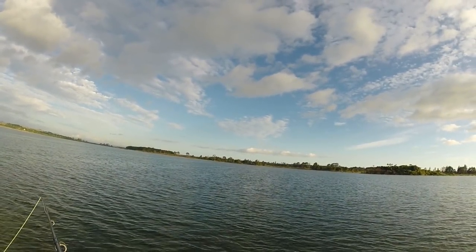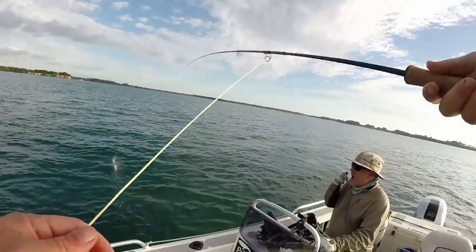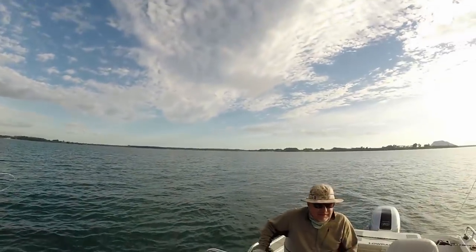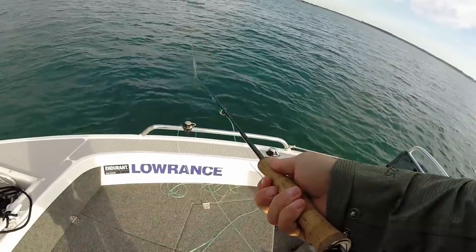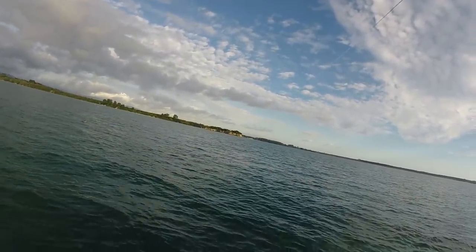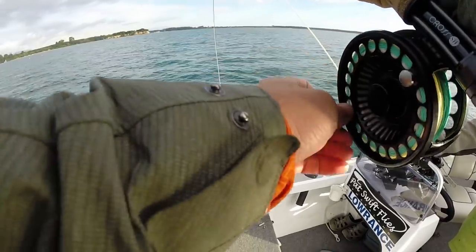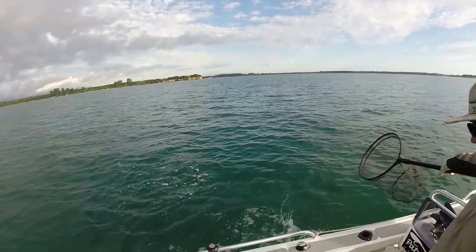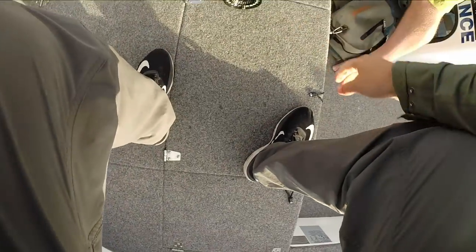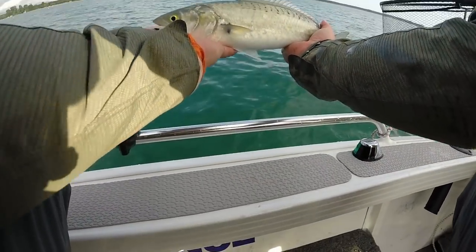Yeah, kingy, kingy, kingy. One more. Yeah. Kingy, kawai. Little kawai, first saltwater fish of the summer on a popper. That was good fun.